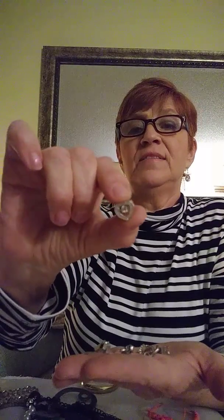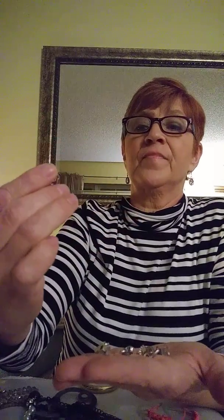This little heart, it's hard to say what that is. It's very pretty. It's really nicely made. This heart is silver with, looks like CZs. These dark ones, I don't know what they are, but they again have the tiny, looks like diamonds around them. There's the other little one. These two here look like gold with diamonds.